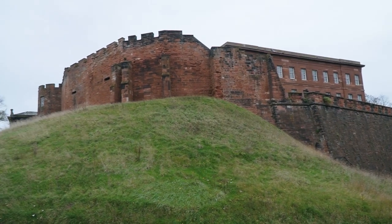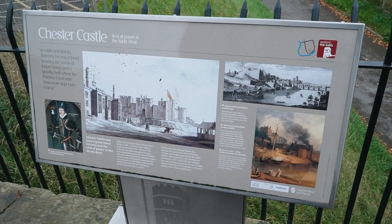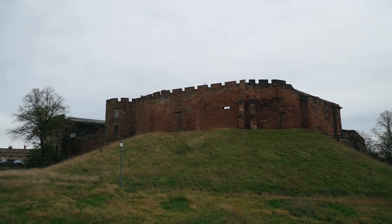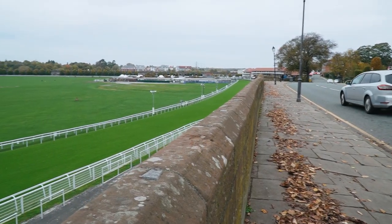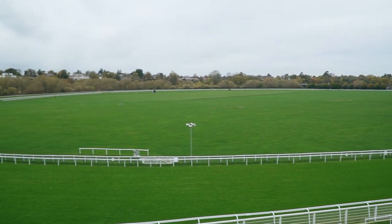This big castle-like structure must be Chester Castle, or what's left of it. The sign here says it dates back to 1070. Now, I do believe it is part of the English heritage, but I don't think that it's open right now. Here's a picture of what it would have looked like here on the River Dee. In a sea of yellows and changing fall colors, it is so green. Very green. Established in 1539, the Chester Racecourse is recognized as the oldest still operating racecourse in the entire world.